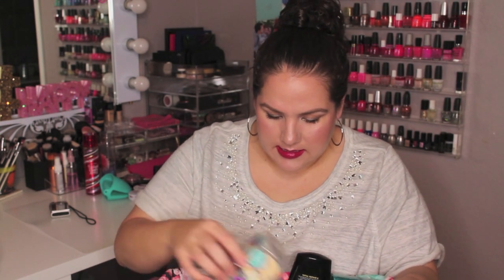The first couple things I can see here are Bath & Body Works things. I have a bunch of my wallflowers, which you guys know I loved. I picked up a ton of them during the semi-annual sale. That was right after Christmas a month ago.